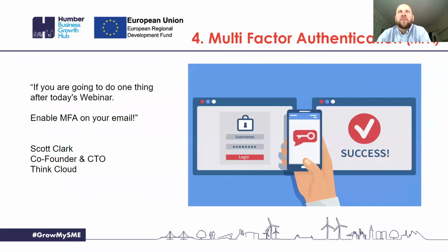And here's a little quote from me. If you're going to do one thing after today's meeting, make sure you've got multi-factor authentication on your email. So that's why, again, you should use Microsoft or Google, because this is built in for free. And it just stops people. So if somebody in America got your email address and password, as soon as they try to log in, it'll flag up on your phone saying, do you want to give access? You can just click no straight away and they'll be blocked.